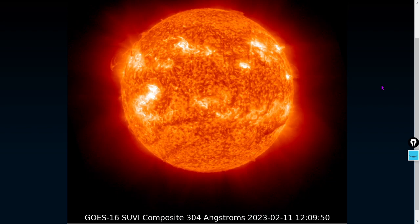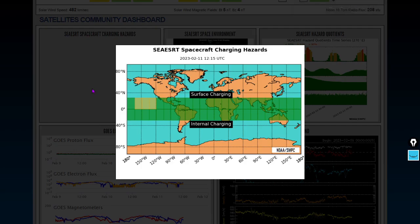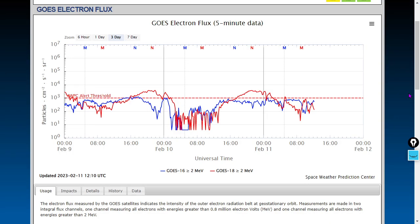So that brings us to our bonus features. First, looking at satellite charging hazards. We've got some minor surface charging hazards here over the Central Pacific. No big deal. It's caused by low-energy electrons on the outside of spacecraft. Here is your GOES electron flux, measured at the F layer of the ionosphere using radiography from the GOES 16 and GOES 18's geosynchronous orbits. They orbit at about 23,000 miles of altitude. They're measuring the GOES electron flux at the F layer of the ionosphere. That's the past 3 days.